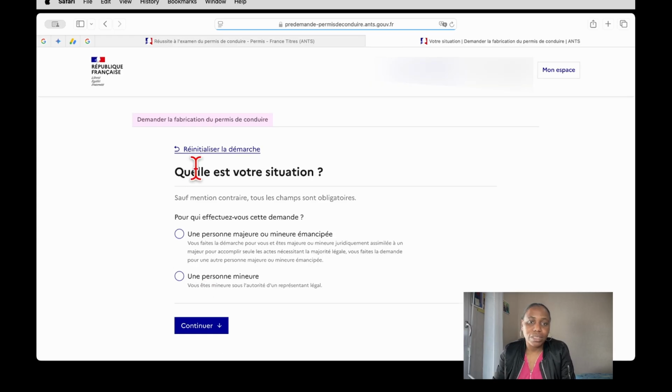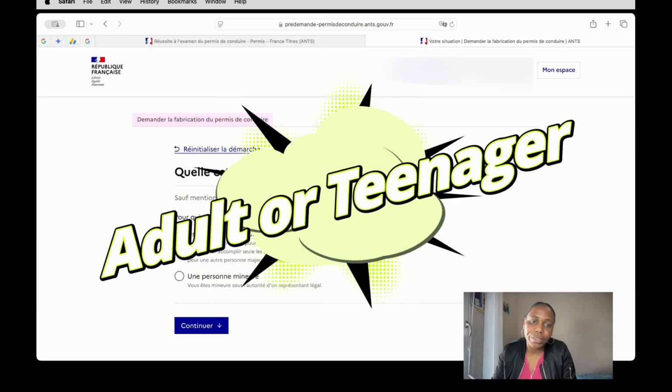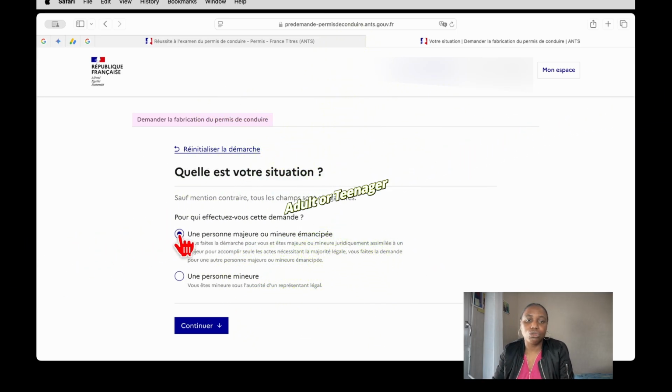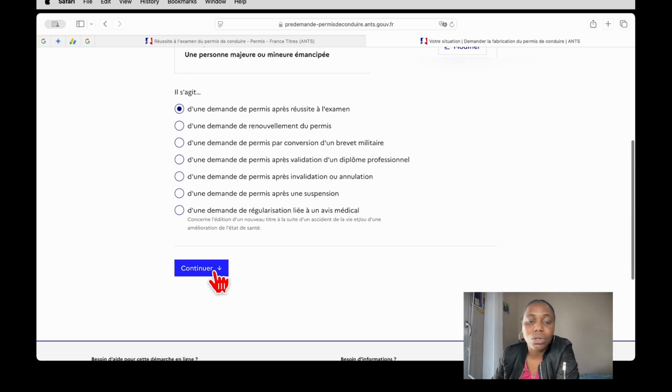So you choose this option here, and then you scroll down and click on next. Once you click on next, decide what your situation is. Are you a major person or a minor? Normally I'm a major. So you choose here, and then you click on continue. Then it's going to ask you, is it the first one after you have just passed your exam, or do you want to renew? It's the first one. So I will choose this one, then I'll click on continue.